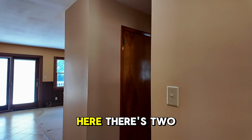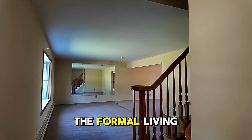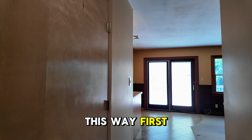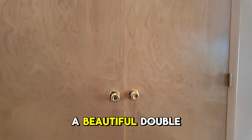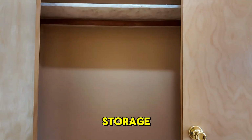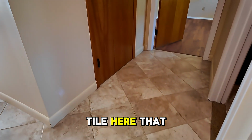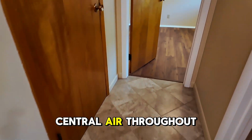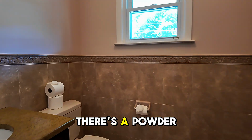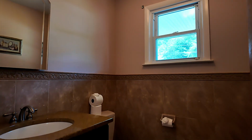As you enter here, there's 2 ways to go on this home. You can go this way into the formal living room and dining room, or you can go this way. We're gonna go this way first. Here you have a beautiful double door closet, which is ideal for coats and storage. You have a tile entryway with this really nice tile here that I love. Central air throughout the home. There's a powder room here, which has been redone in the last few years.